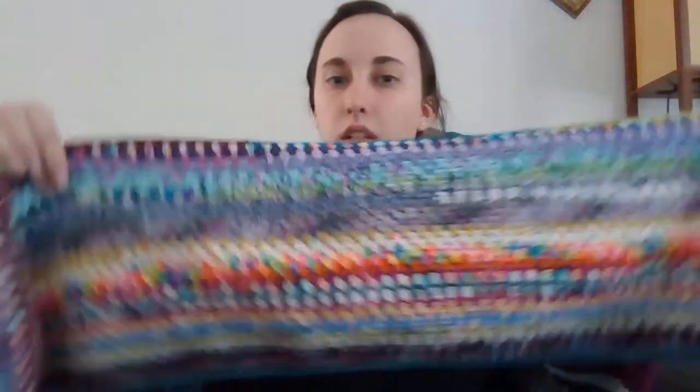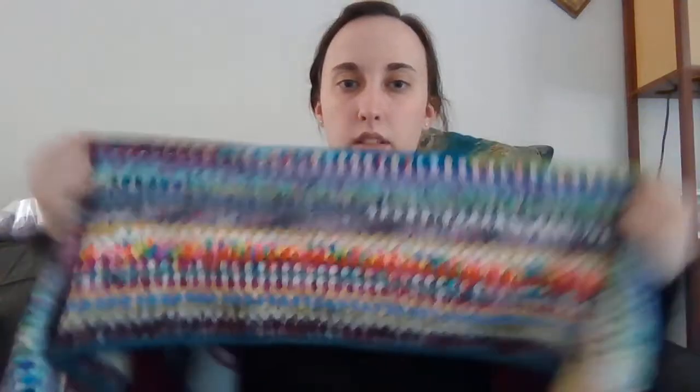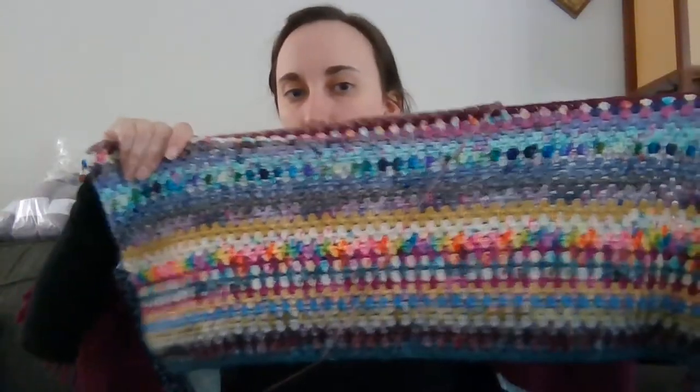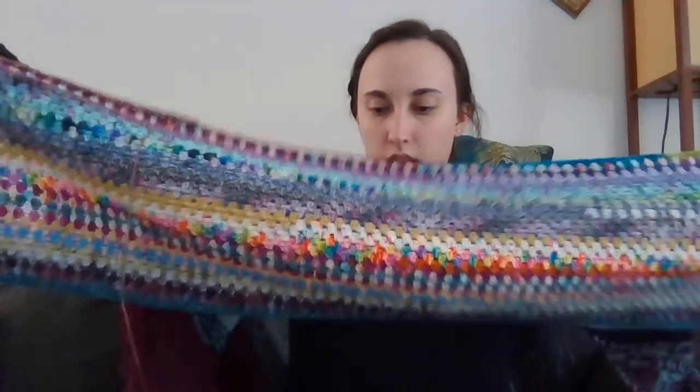Second. There we go. But yeah. Not very far on this, but it's gonna take years to finish, so I'm not too worried about it. It's long. It's gonna be lovely when it's done.